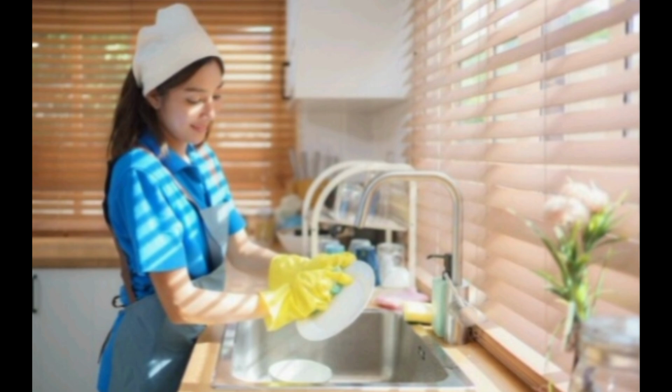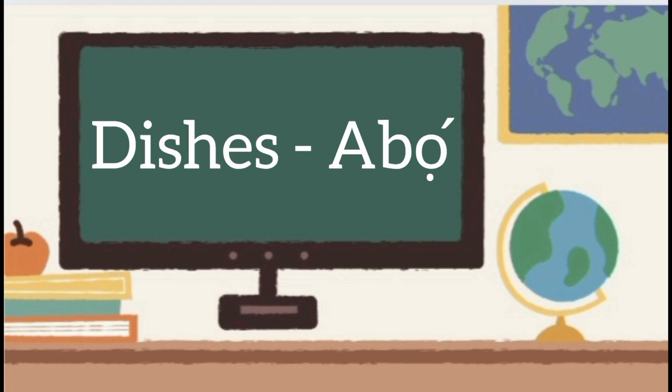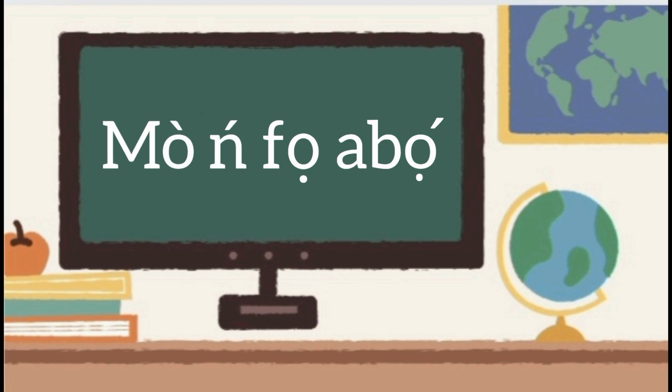Here, to wash is fọ, and then dishes is abọ́. Now I am washing the dishes will be mo ń fọ abọ́. Can you try to pronounce that? Mo ń fọ abọ́. Amazing.